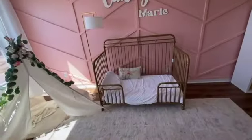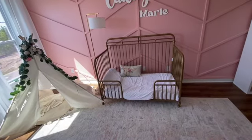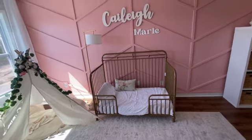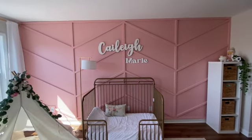And here is the bed that she does not use. So I converted her crib into a toddler bed. Again, she's still not using it. Hopefully that day will come soon. But while we are here, let's look at this focal wall.